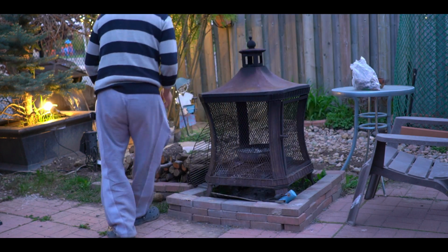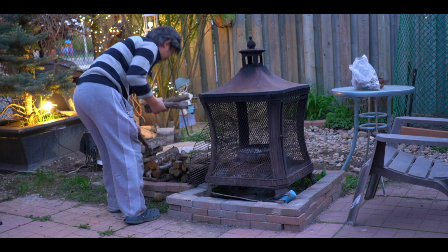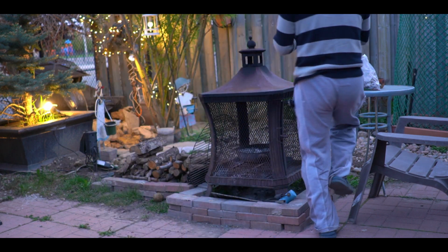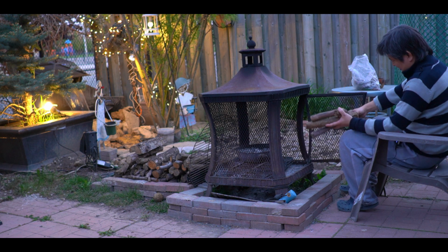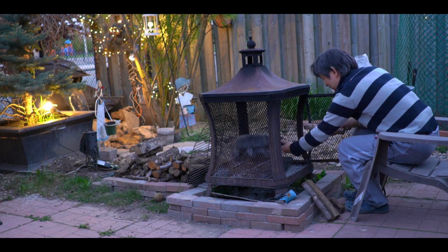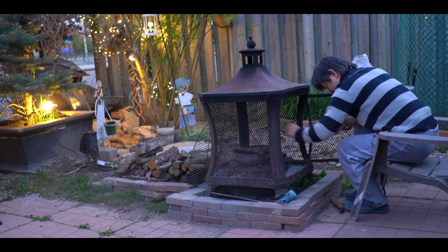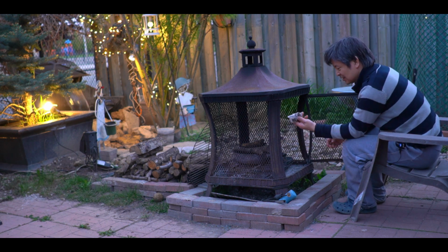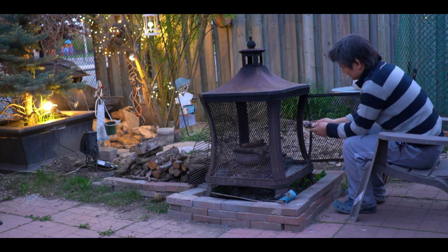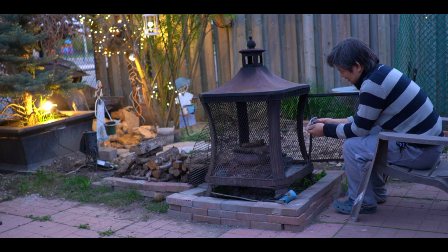So I need to get some logs. Maybe I'll get 4 logs, and yeah, let's put them in here. Okay, there you go. Okay, yeah, this is good. And then this is my fire starter that I made myself. It's very efficient. It's basically lint with wax and egg carton. That's it. That's all it is.